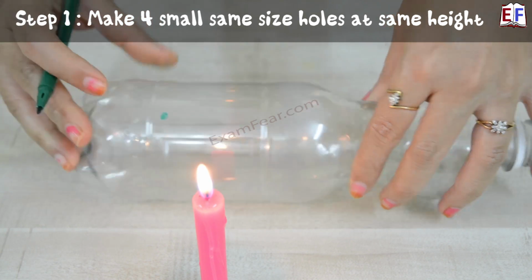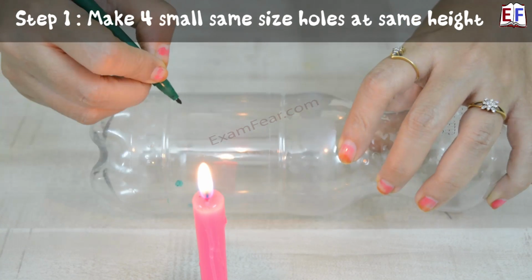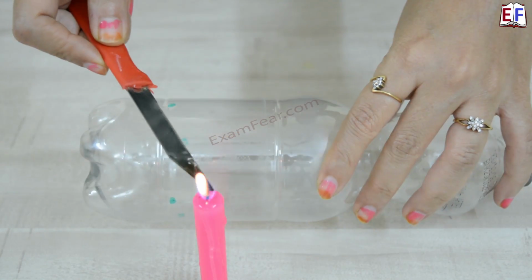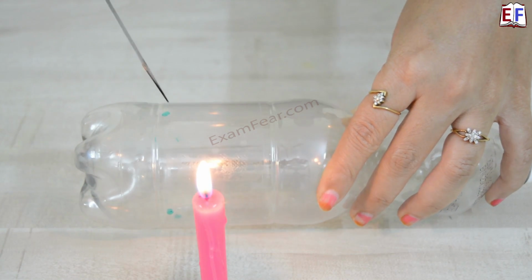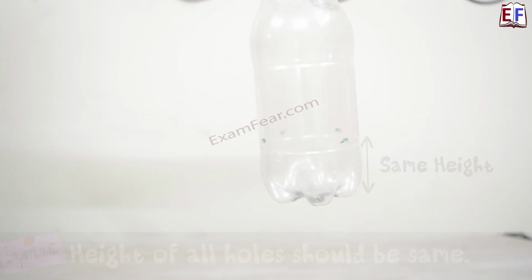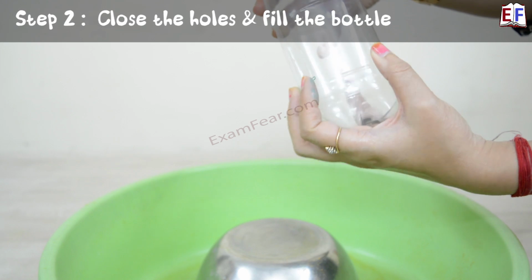Let's say this is hole number 1, this is hole number 2, this is hole number 3, and this is hole number 4. Like we did last time, this time also we are going to make holes of the same size. So you see we have created 4 holes of the same size at the same height on this container. Now again we will fill this with water, but before that let's close the holes.